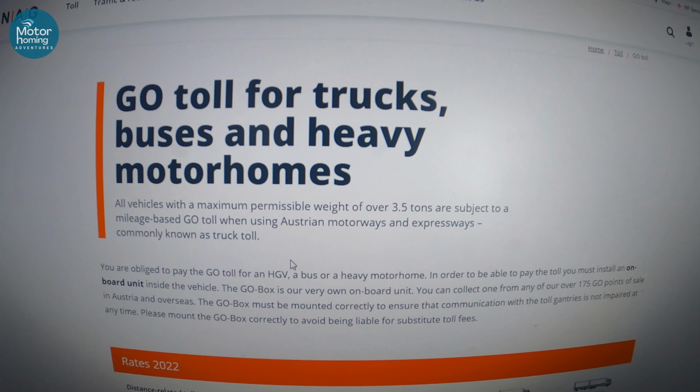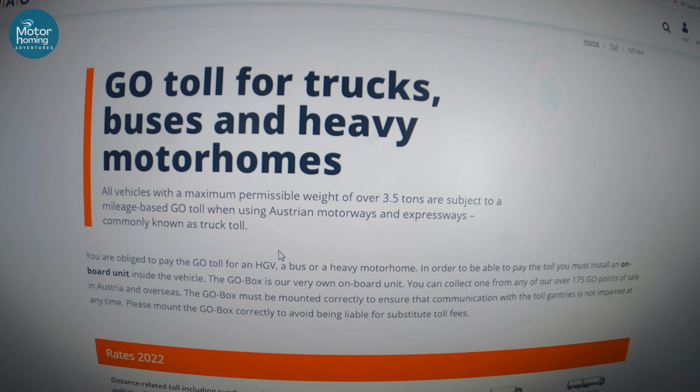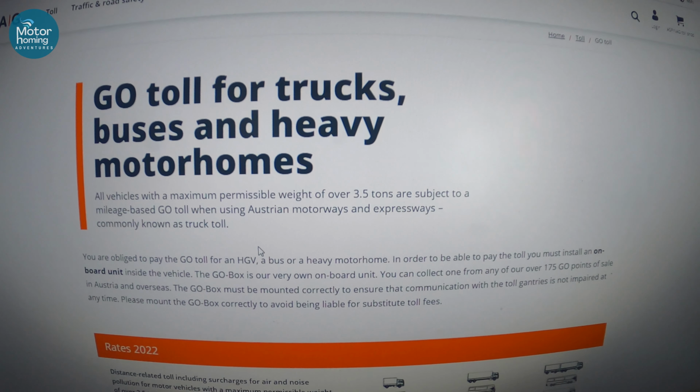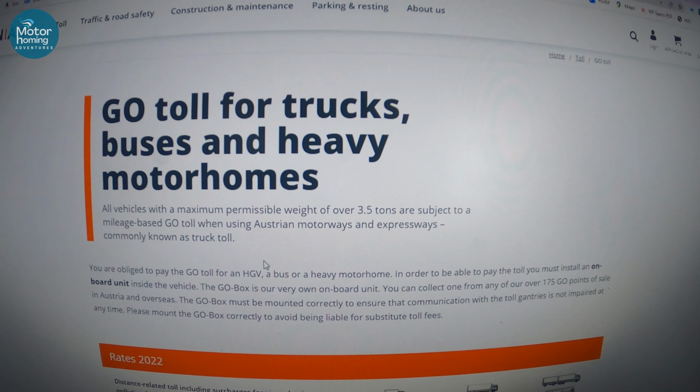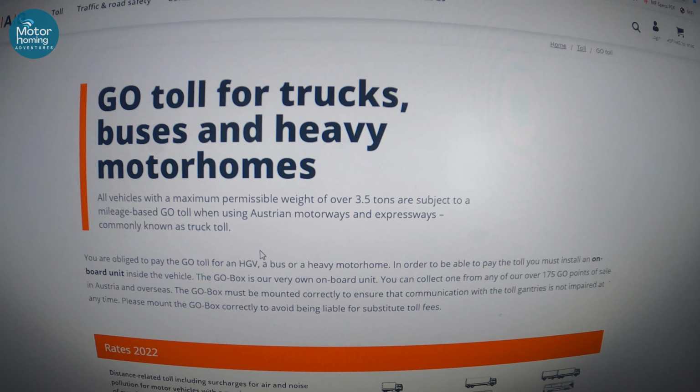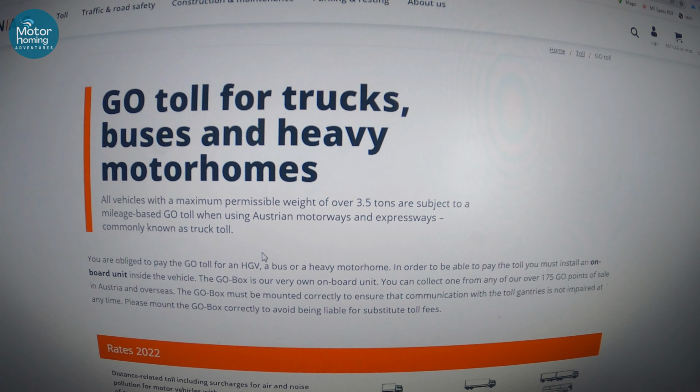So don't worry necessarily about getting them before you get into Austria, because you might decide that once you're in Austria you're not going to use the toll motorways. But if you do use the toll motorways, as we decided to do on the hoof, then this would be the process you'd go to.